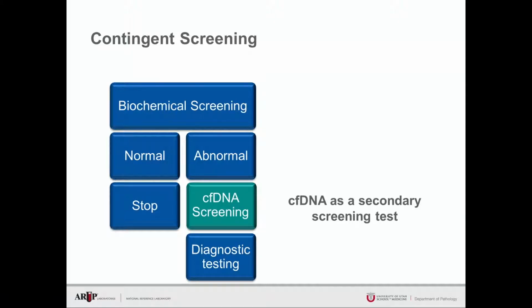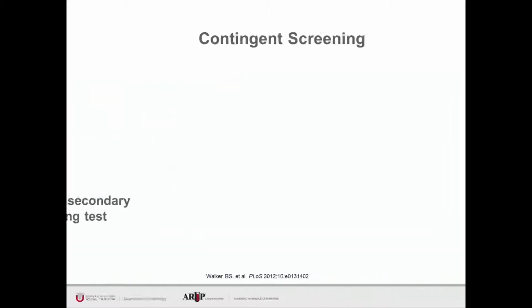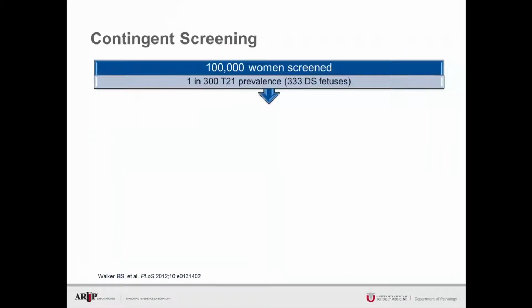But that could be remedied by decreasing the risk cutoff that's used in biochemical screening to identify an abnormal result. That would certainly increase the detection rate, but it would also increase the false positive rate. But fortunately, because cell-free DNA screening would be used as a secondary test, those false positive results would then be correctly identified as true negatives by the cell-free DNA test. So here's an example of what I'm talking about.